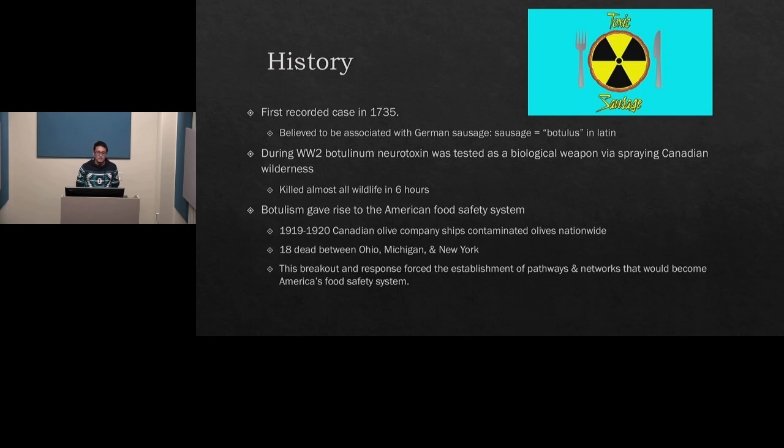Botulism also gave rise to the American food safety system. In 1920, a Canadian olive company shipped contaminated olives all over the United States and killed 18 people between Ohio, Michigan, and New York. This outbreak, in response, forced the establishment of pathways and networks that would become America's food safety system.